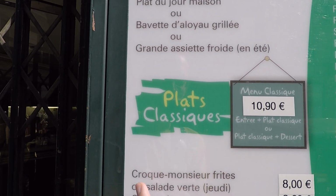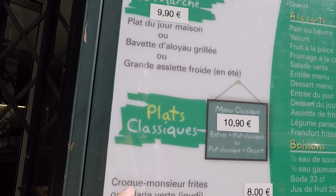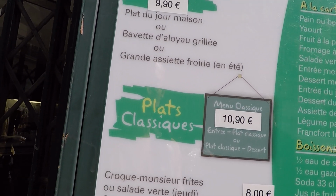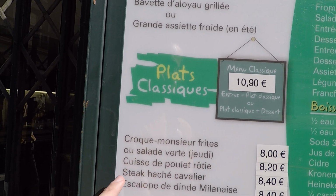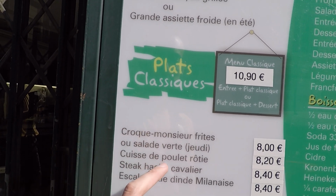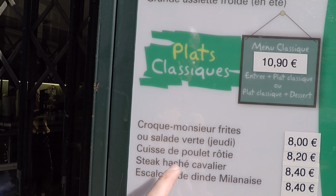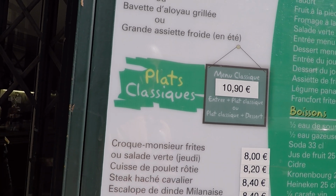Here you have croque-monsieur. Croque-monsieur is the... I think I did this for you. Huh? Frites, French fries. Croque-monsieur is fried bread. In the middle you have the bacon or... and then the cheese. Salade verte, okay, green salad. Cuisse de poulet, so it means chicken legs, you know, rôti, roasted. Steak haché. Steak haché is minced meat.